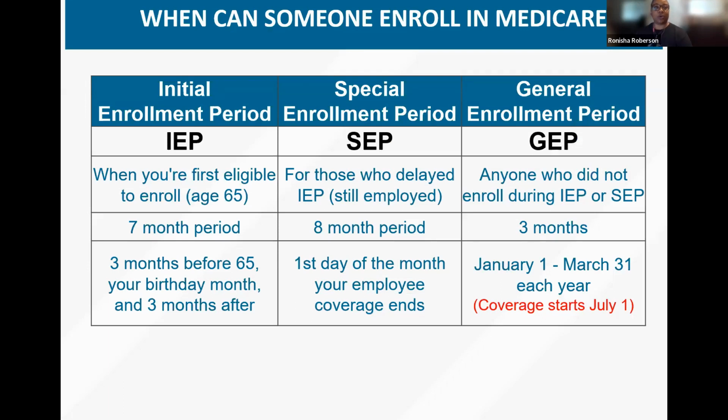So we often get the question, when can someone enroll in Medicare? So there are 3 basic enrollment periods. You have your initial enrollment period. This is when you first become eligible for Medicare at the age of 65. That's a 7-month period, which is 3 months prior to your 65th birthday, the 65th birthday month, and then 3 months after that birthday.